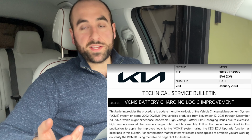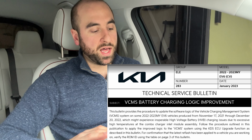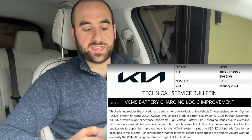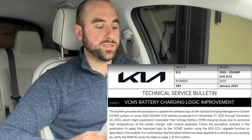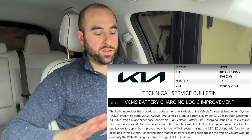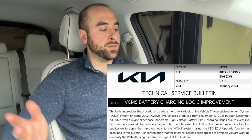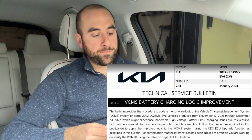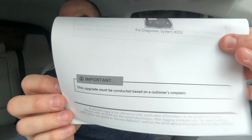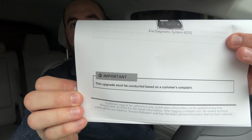The instructions for the service tech is to follow the procedure outlined in this publication to apply the improved logic to the VCMS system using the KDS ECU upgrade function as described in the bulletin. The KDS ECU upgrade function is a little diagnostic tool system that Kia has proprietary for their cars. Hyundai probably has their own as well. Something to really consider here, though, is at the bottom of the first page of the TSB, it says, only apply this if the customer is complaining about the issue.